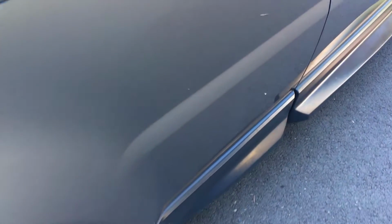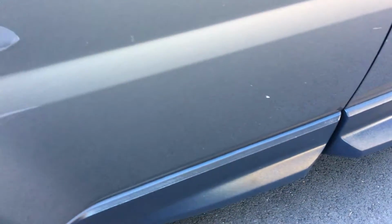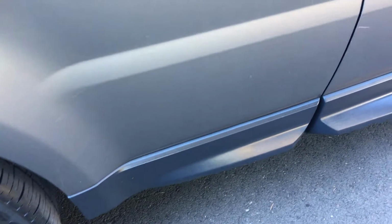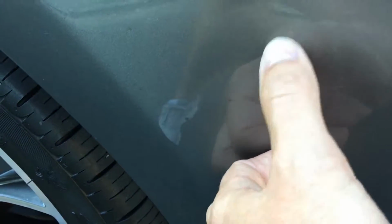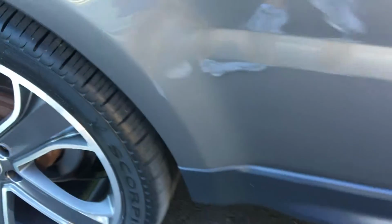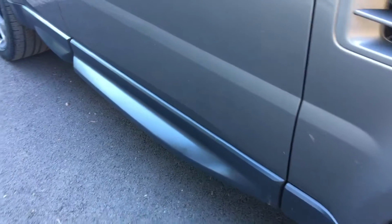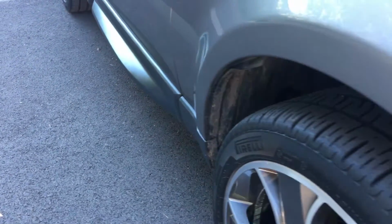Moving further down this offside, that's not a mark. That's, well, I don't know what that was, but it weren't a mark. Nothing really to talk about again, we're talking little fine surface scratches, nothing really. Looking at this driver's door, again it's just very, very light. I almost feel like I'm trying to find something to point out here, but it really is absolutely nothing.